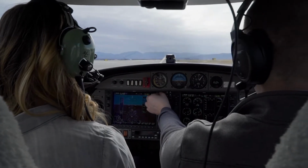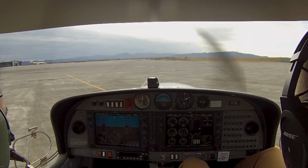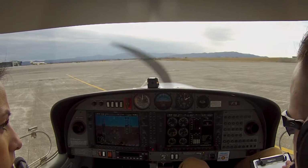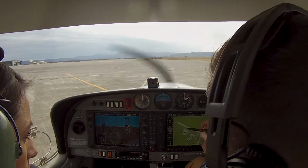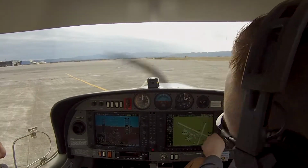a completely different language. Runner ground, 9506 Mike Alpha, signature ready, taxi with Victor. 9506 Mike Alpha, runner ground. Runway 34, taxi Delta Alpha, altimeter 3039.